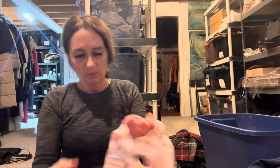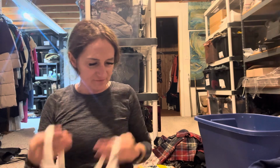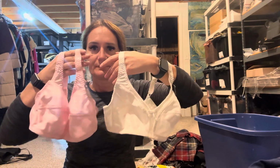Two bras, nothing great. They just came from Walmart. Secret Treasures, but I will list them together. They're the same exact size. I'll just list them together for like 15. And I do think they will sell for like 15.